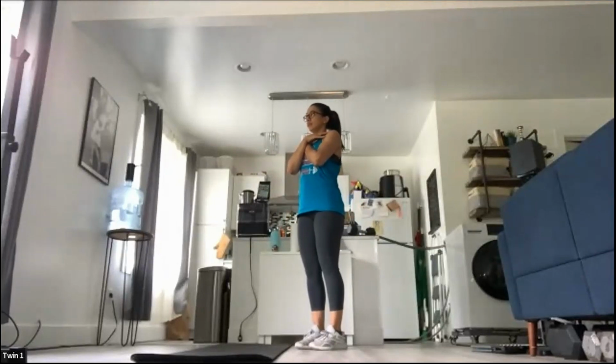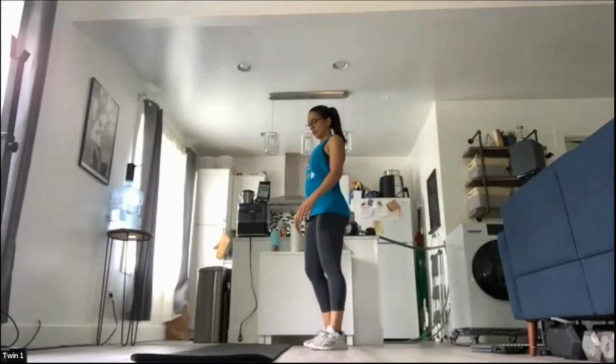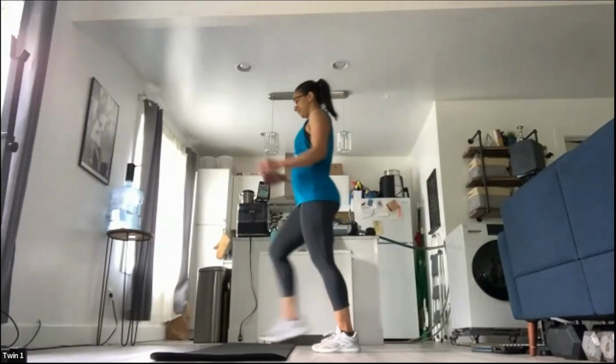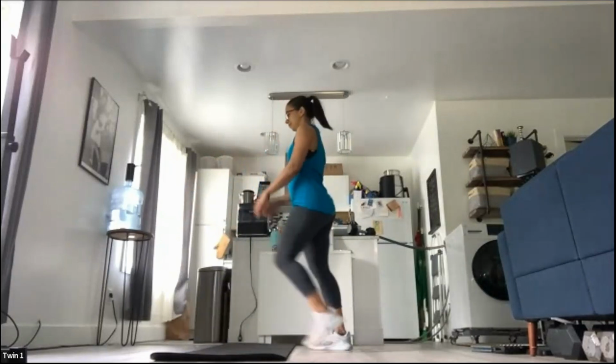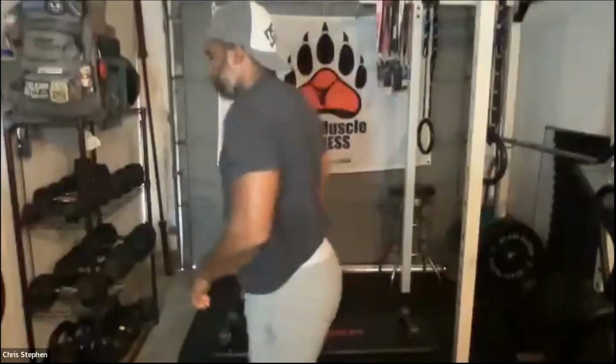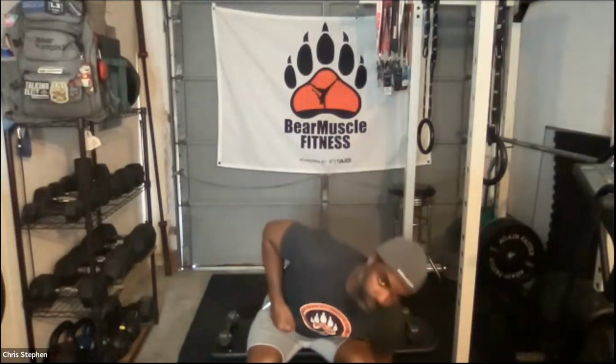And finally, in the activation phase here, we're going to do some lunges. Let's go ahead and have twin one demonstrate 2 lunges for us. And if we are doing this from the seated position, then the lunges are going to look like this. So let's everyone join in and let's do 10 reps of the lunges together.